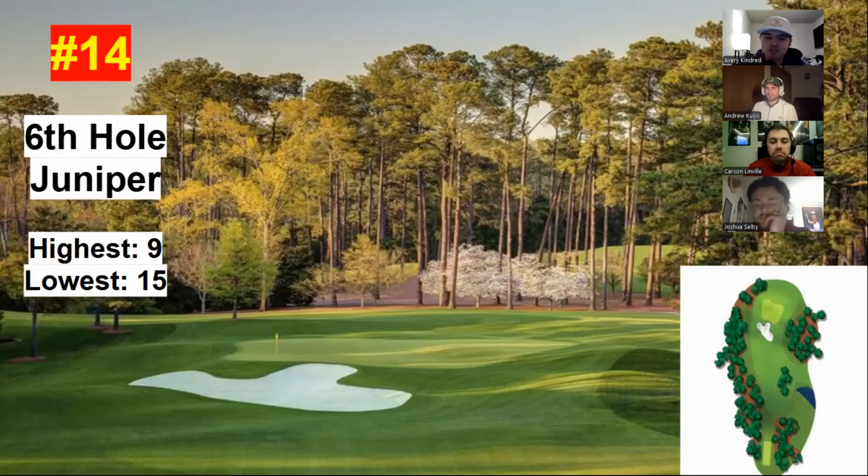That'd be kind of sick if there was a stream going through the front of this green complex and they had the entire green sloping down. So if you try to spin it off the hill to get to the front left pin location, but you did it too hard, it would come back into the water. It'd be interesting to see.